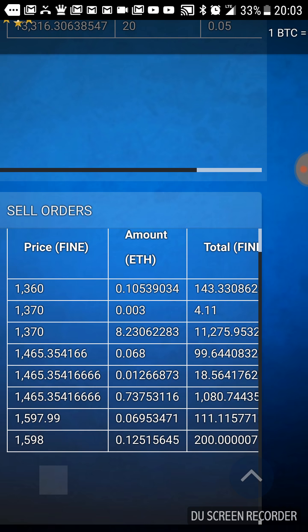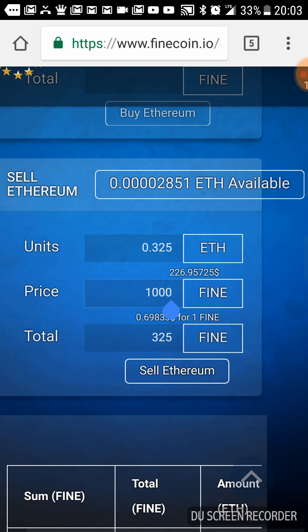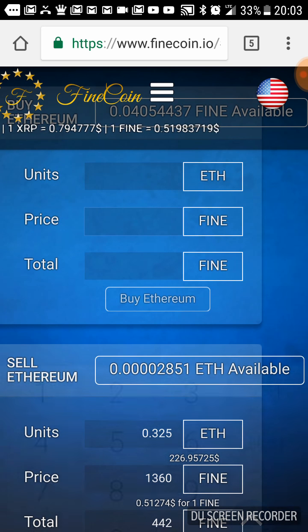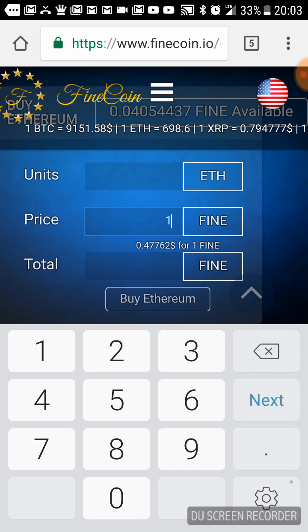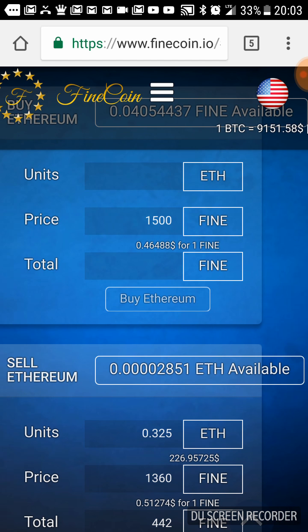Well, or let's say it's 51 cents, right? Well, then I put it in at 1460, which we can actually get. Let's get real numbers here. Let me not just throw that out. So 1360, 51 cents, right? And then buy back at either 1460, which is 47 cents, or 1500, 46 cents. Either way. And it's been bouncing up and down, up and down, up and down all day, right?